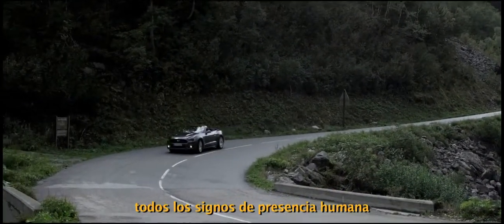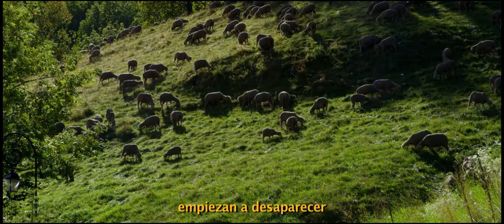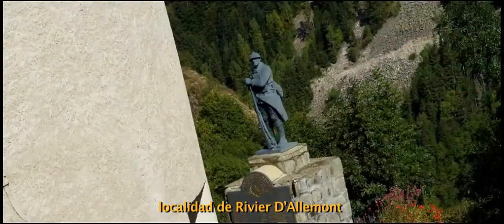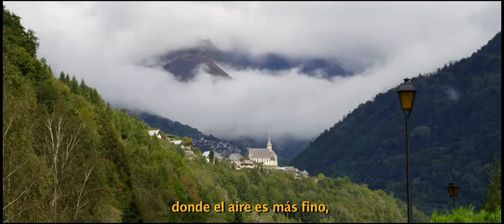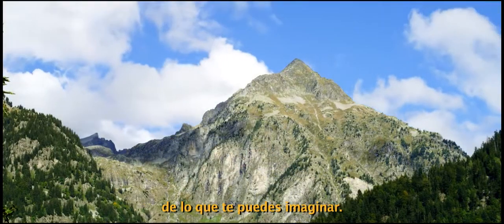Gradually, just about all signs of habitation start to disappear, and once you pass through the historical village of Rivière-d'Allemont, you become aware that you're already a long way up above sea level, where the air is thinner, the mountains taller, the landscapes more imposing than you might ever imagine.